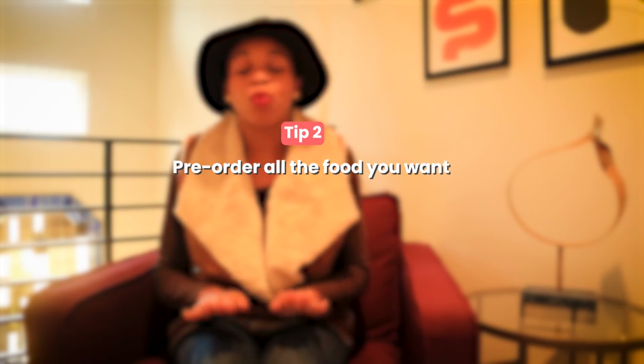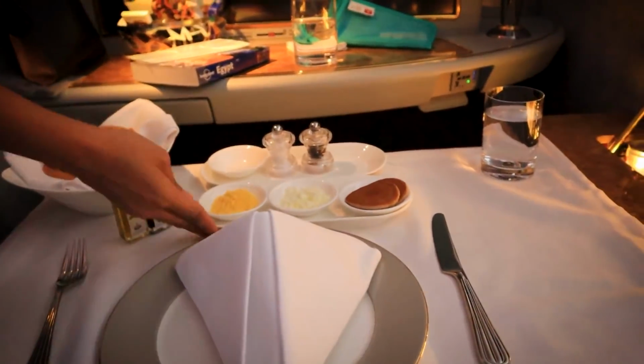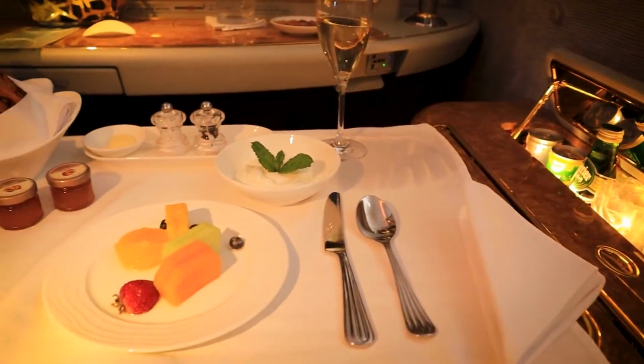Tip number two, once you get on your flight, take a look at the menu, pre-order all of the food that you would like to try, especially if the flight is full. So like the caviar, if you think you may want extra, let them know, like, hey, I would like to order 2 caviars at the same time. If you would like extra breakfast, let them know, because the flight attendant did tell us that, towards the end of the flight, whatever food is left, they do eat. So just be mindful of that.